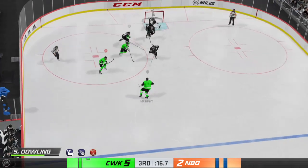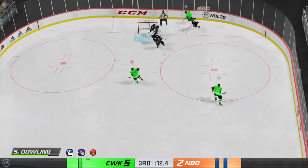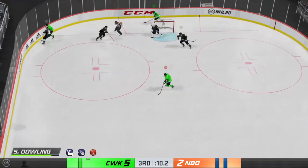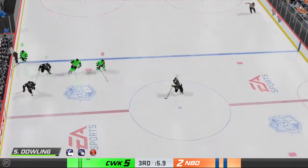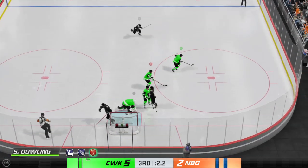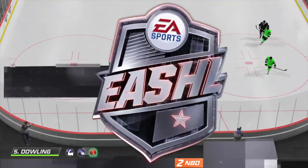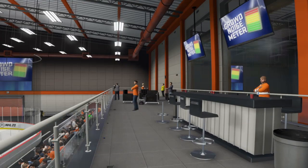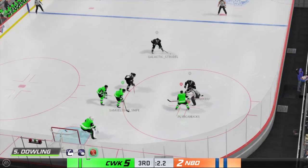Play resumes here as he wins the draw inside the offensive zone. With possession along the wall. District 5's got a hold of it along the wall. From the right side and up the middle. Here he is in the open ice on the breakaway! Chilliwack's up big time here in the late stages of this third period.